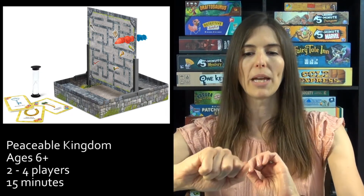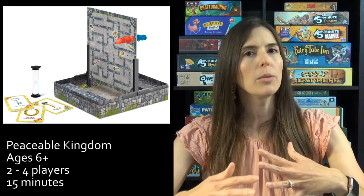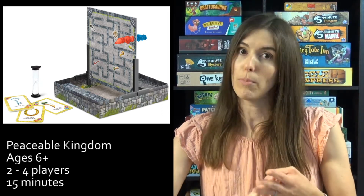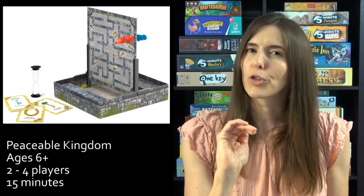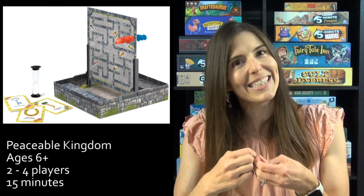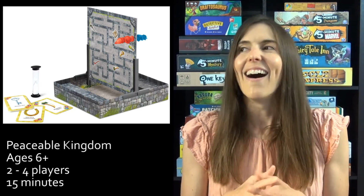You have to move through the maze, and if you get stuck, then hopefully the other person can take you through. So there's some elements of labyrinth and speed and memory. So it's a really fun combination, and this is great for kids who like speed games, but are usually pitted against each other, and so then you can be on the same team, and it's really fun.